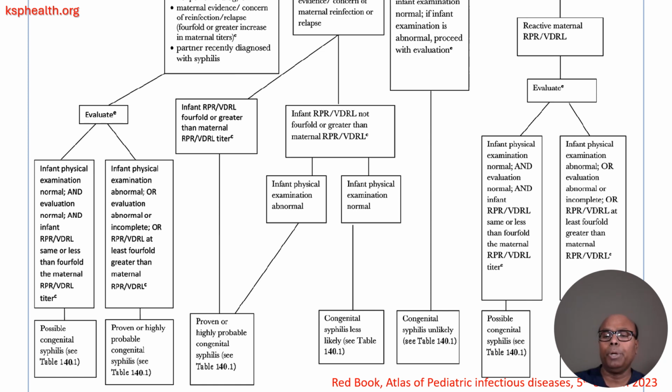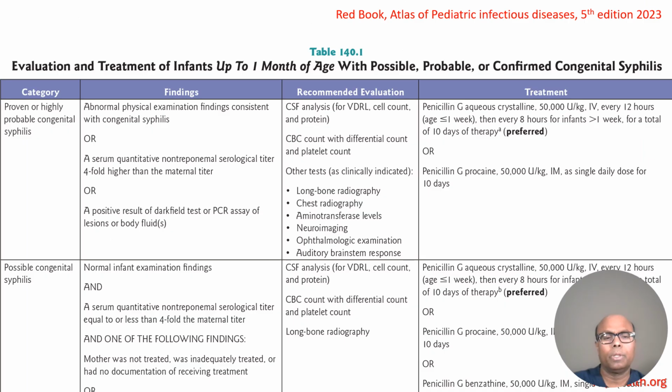If the newborn's RPR or VDRL is the same or less than fourfold of the maternal RPR, they have possible congenital syphilis. If the exam is abnormal, or the titer is a fourfold increase or more than the maternal RPR or VDRL, they are proven or highly probable congenital syphilis. This categorization is very important. The treatment is based on those categories, which we are going to discuss.